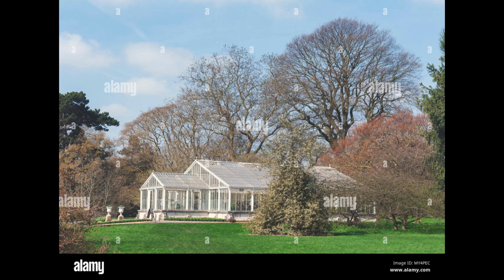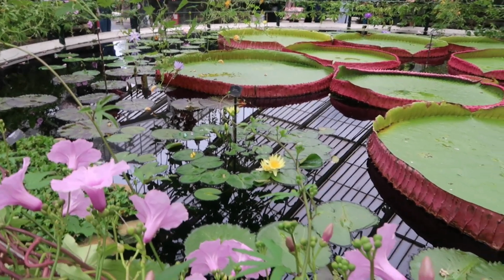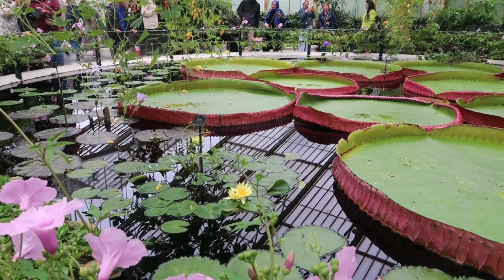Last stop was the water lily house. It's a smaller glass house which was designed to house the giant water lily Victoria amazonica that now lives in the Princess of Wales Conservatory. The house was finished in 1852 and covers 225 square meters. It contains a round pond with a diameter of 10 meters or 32 feet, only 45 to 60 centimeters deep or 1.5 to 2 feet deep, which is enough for these water lilies.